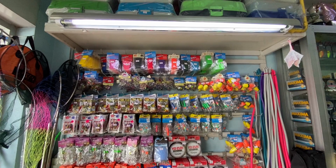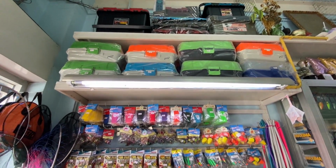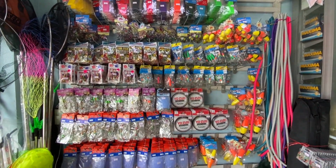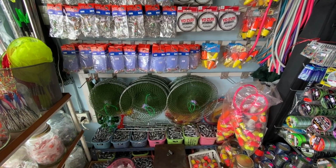We've got some floats here, the big foam floats. Some of the feeders that you see here are already made up with hooks or several hooks already attached to them. I generally don't trust the hooks that they put on it or the line that they use. I prefer to buy feeders that I make up myself.